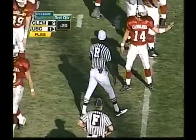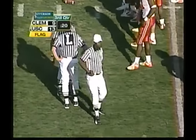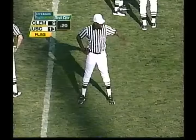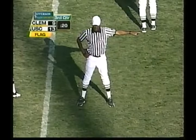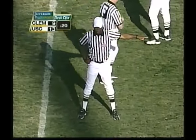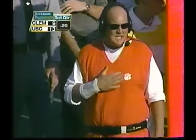Thought maybe Clemson had jumped offside, but we'll wait for the official ruling. Well, we saw the players are not always reliable as indicators of which way offside. The penalty flag is going on the defense. Well, Clemson was offside. And they'll take those 5 yards, right? Even though he got the first down, you'll get some extra yards here.